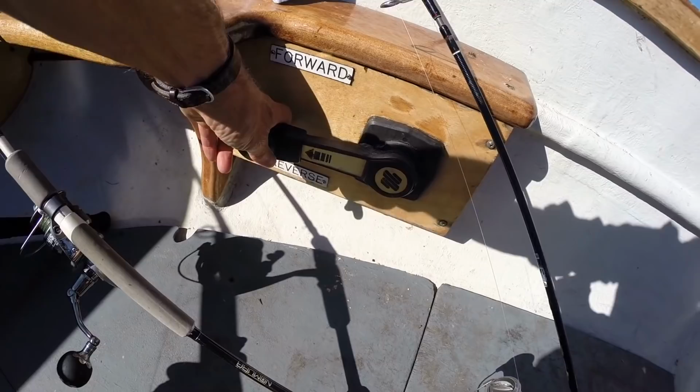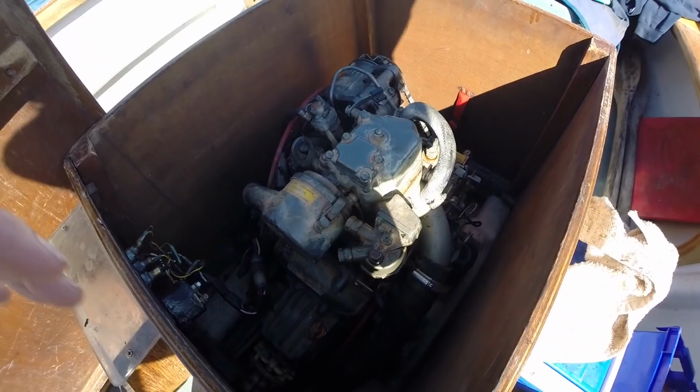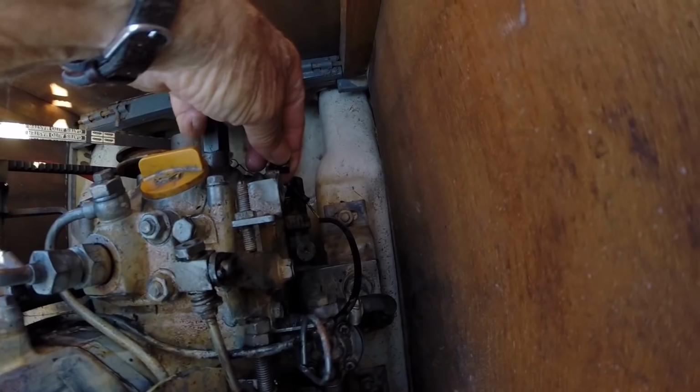These things are so reliable, it's unbelievable. They use like no fuel, diesel. Uncle Brian had one of these Yamaha diesels, I can't tell you, I think he filled up about twice a year. And it has a kill switch just down here on a spring, which shuts it off.